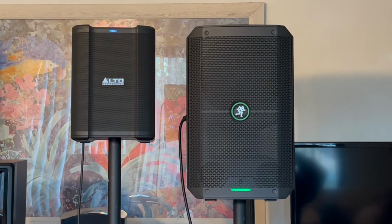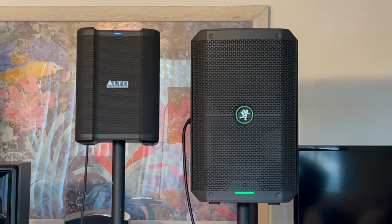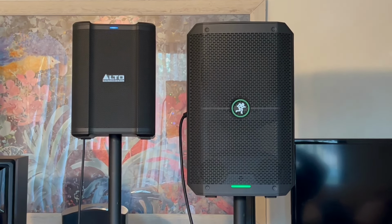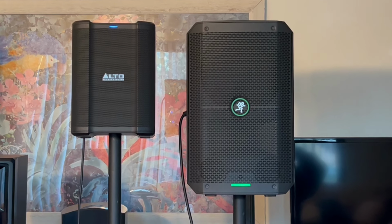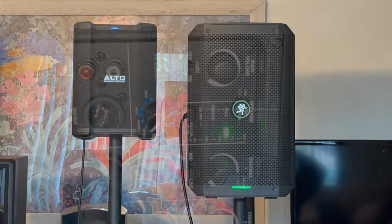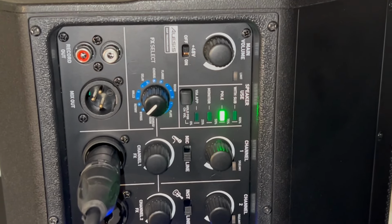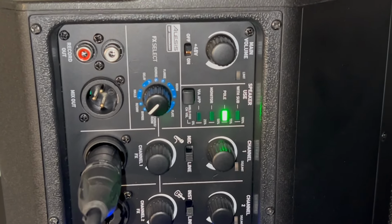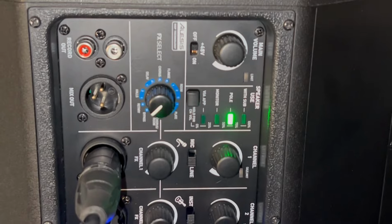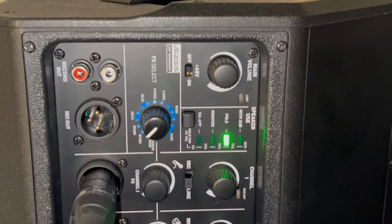I'm thinking of it. Both are Bluetooth, both battery powered speakers, so they have a lot in common, both app controlled. Apps are about equal, I would say also. Really a lot of commonality. One of the big downsides is something I want to show you on the back. Hold on a second. Here's the Alto I'm looking at. It does have a nicer battery indicator where it goes 100%, 75%, 50%, 25%, where the Mackie just has one single green light, and then I believe it turns yellow or red. So definitely the Alto gives you a more precise battery indicator.